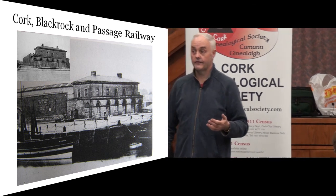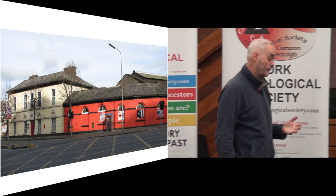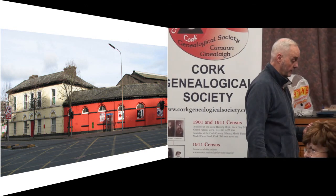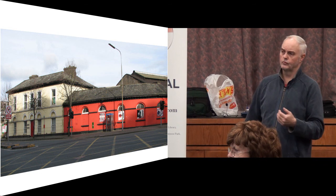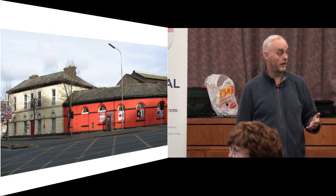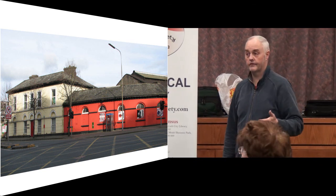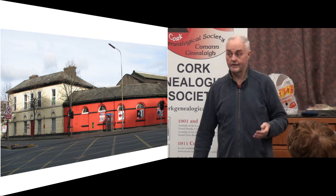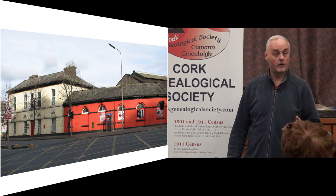It was replaced in 1873 by this building, not too far away, but a little bit closer to the city, along Albert Street, or the Albert Road, which is the street Albert Road. It's where Carey's pool is, just behind the Sexton Bar, well, the former Sexton Bar. But that building still stands, and that's the replacement for the Cork, Blackrock and Passage.